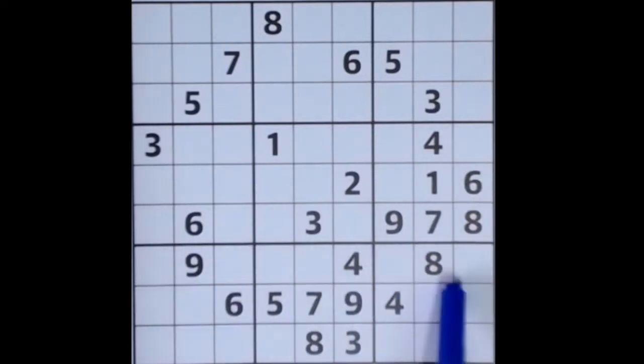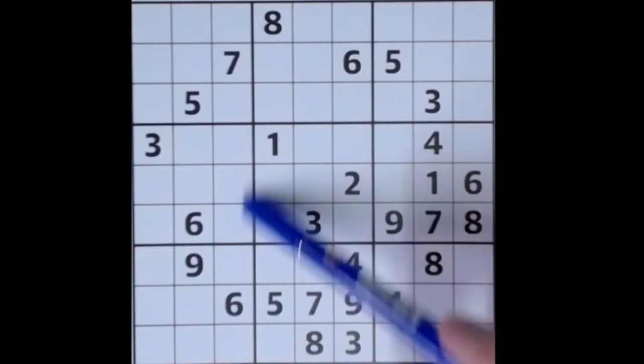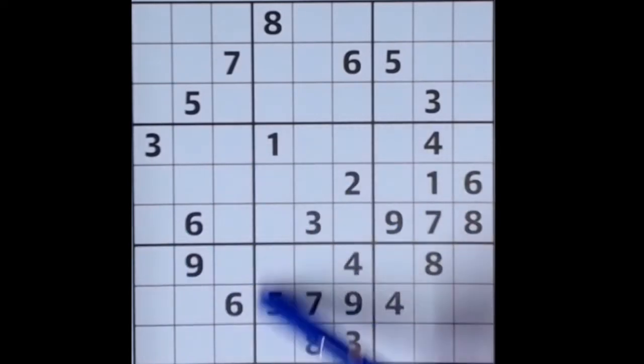Rows across need numbers 1 to 9. Columns down need 1 to 9. Boxes, blocks, whatever you want to call them. Segments, I sometimes call them. Need numbers 1 to 9. That's the rule for Sudoku. Now you know enough to play the game. So shall we get on with it?